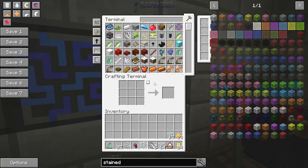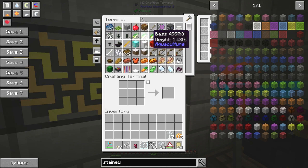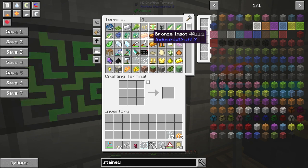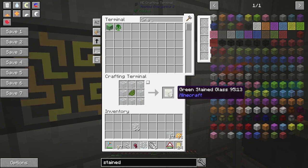So let's have a look at what cactus we've got. We've got here, that's algae. Cactus, have we got any green? Why am I pressing? Oh, blooming thing. Green. We have one bit of cactus green. We can put that around and that will dye us 8 bits of stained glass, won't it? Yes, it will.